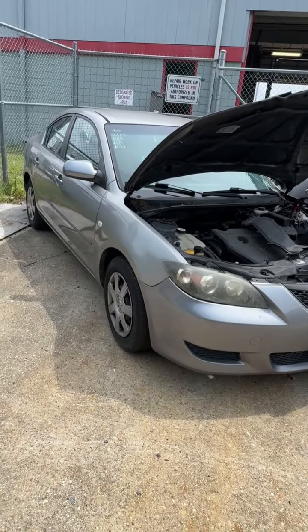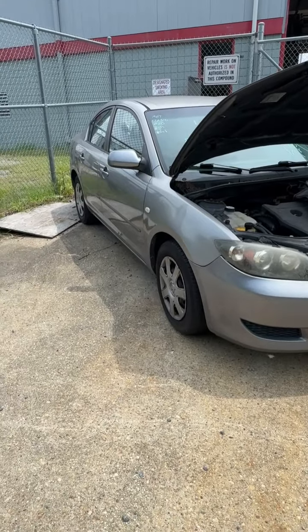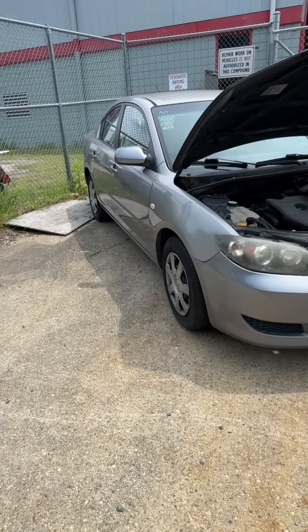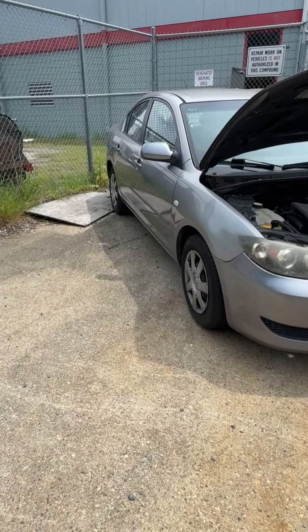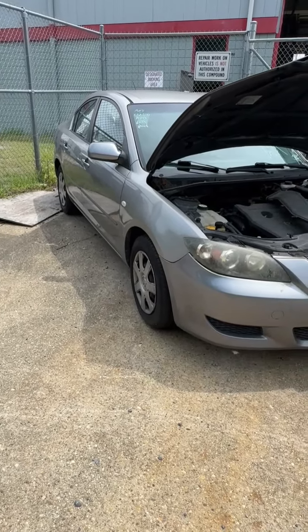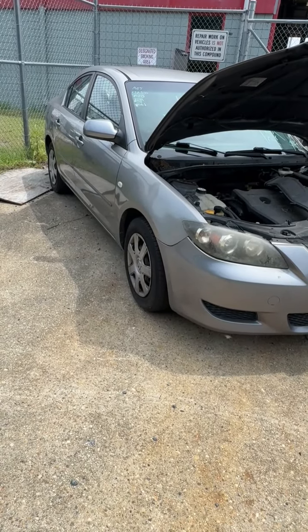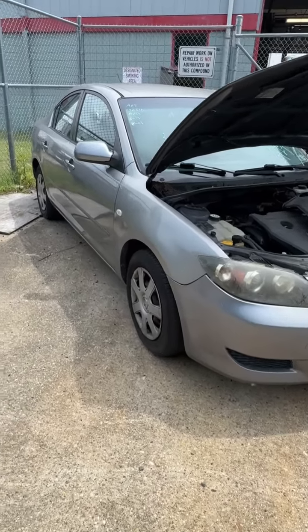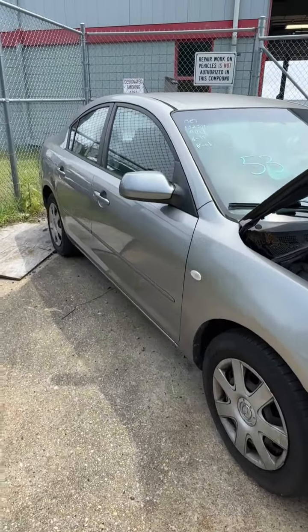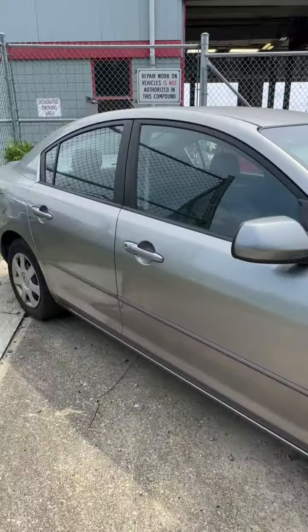Okay, we're on lot number 53. This is going to be a 2006 Mazda 3. $85 on the key fee on the Mazda. Not going to do anything. She tries to turn over, but it's not engaging to start up.